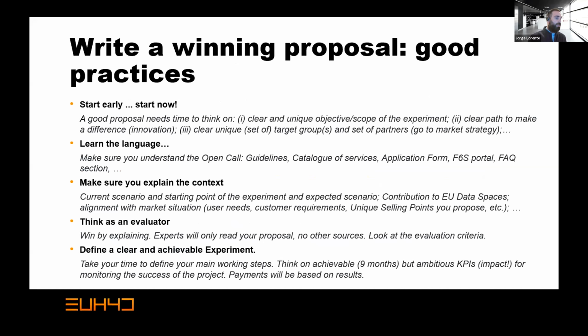Well, once we have revised the main submission documents, we are going to give some recommendations as good practices to try to write a winning proposal. The first recommendation is to start the preparation of the proposal early, to take the necessary time to think on suitable experiments that fit the call conditions. So it is important to think on how your experiment can be unique, innovative, and ambitious. So take your time to think on that.